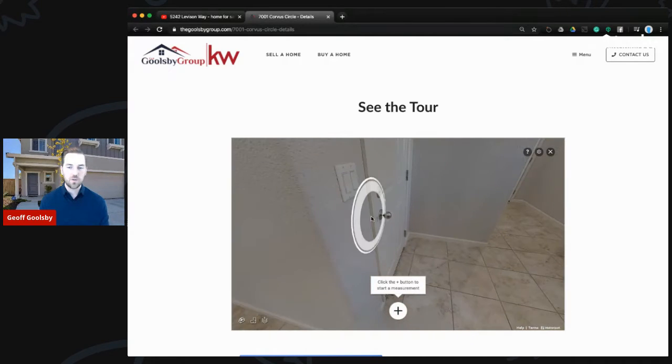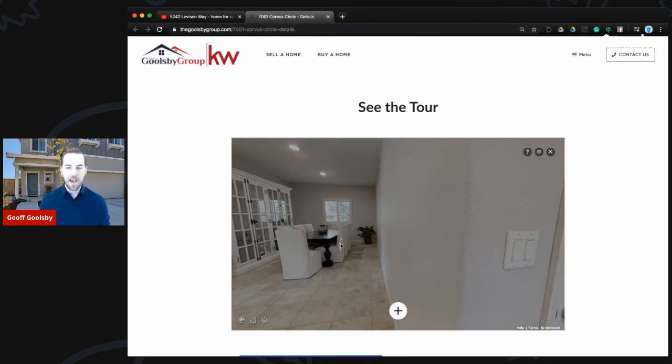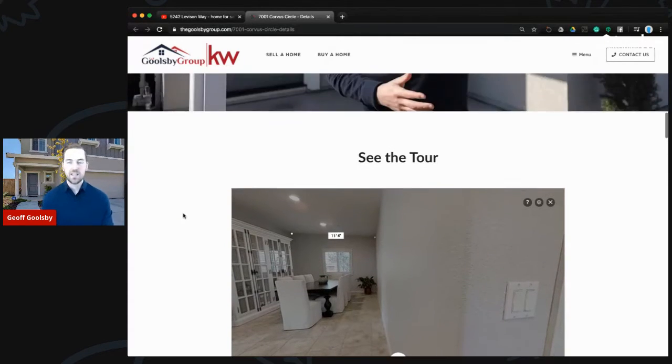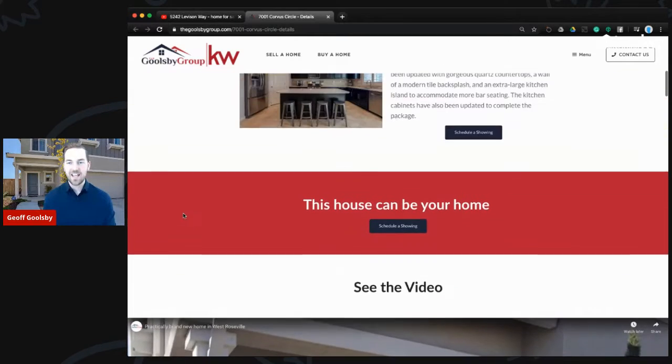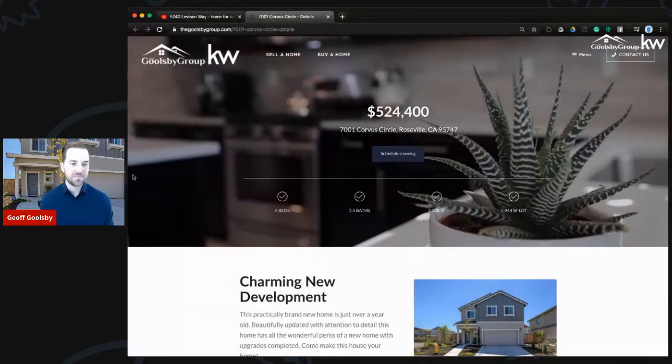If you're unsure about the size of a room or you just can't tell through photos, Matterport has this measuring tool where you're actually able to measure walls directly right inside the Matterport link. So that's just a pro tip, a tool that I wanted to let you know about. As you're browsing and looking at this property online, you can actually use Matterport to measure specific rooms, just as if you were there.